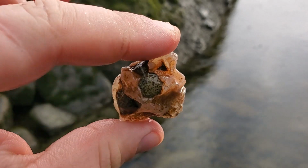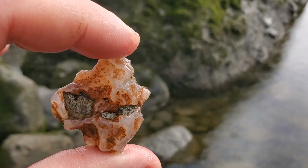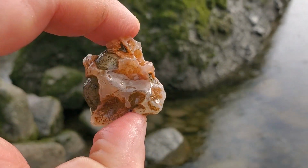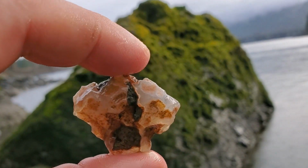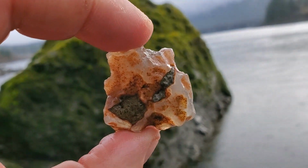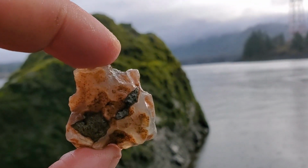Wow, cool, cool, cool. This is definitely an interesting piece. All kinds of gnarly and pitted and all that. Definitely a cool one. Certainly the most interesting of the day. This one will probably be the biggest one for the day. I don't really think it's gonna outdo this one. Wow, wow, wow.